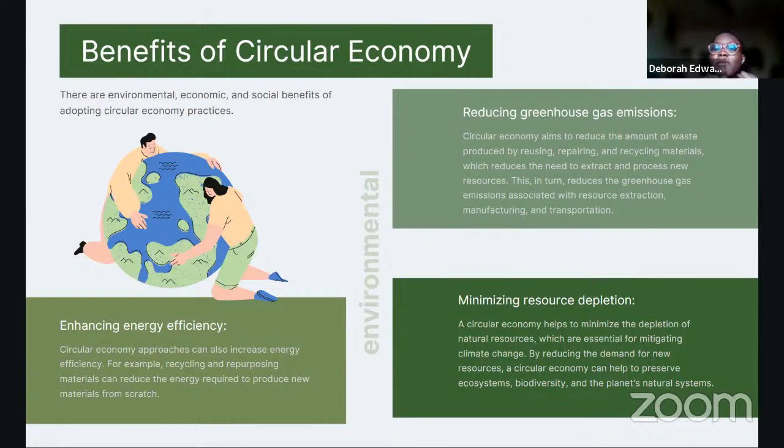So with circular economy, you do less of creating from scratch and do more of utilizing what you have, so you reduce the amount of gas emissions that is required.